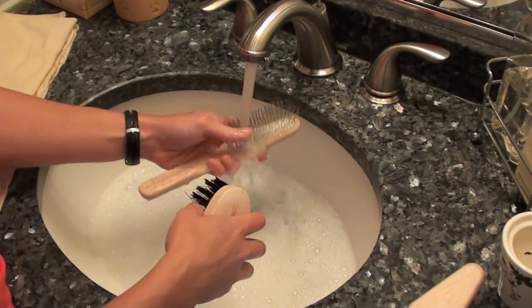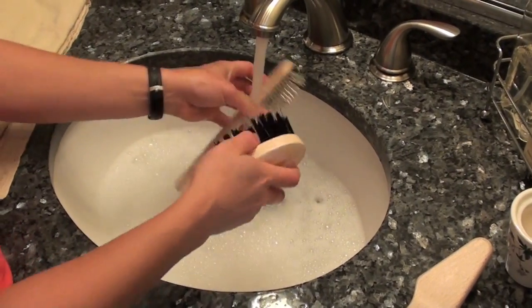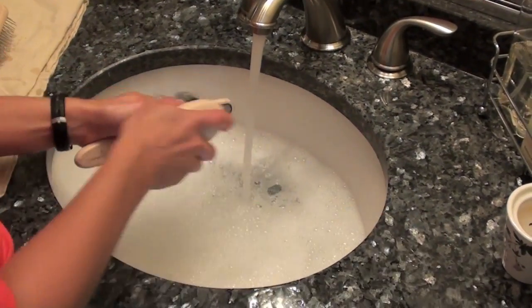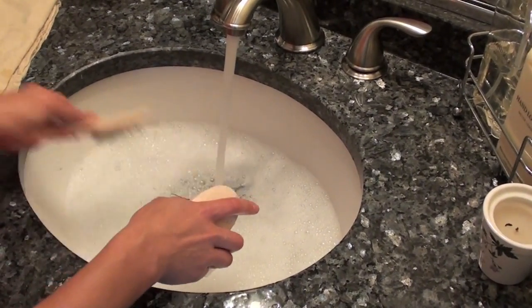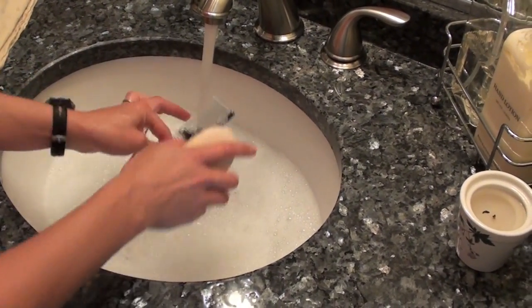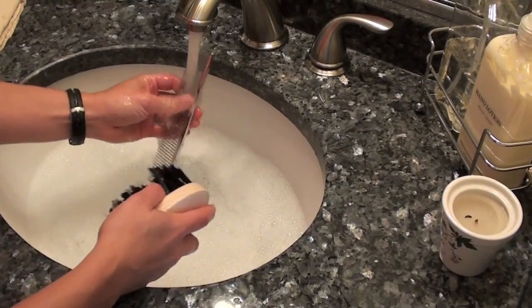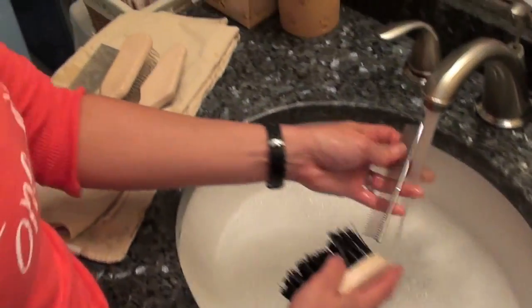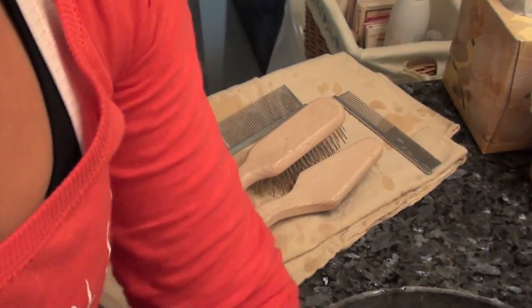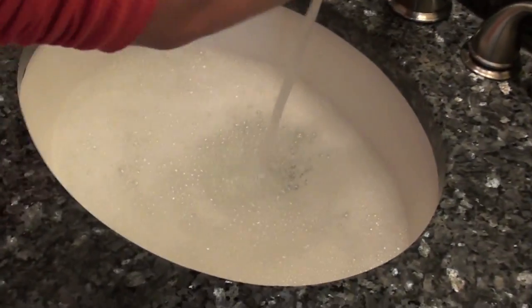Not much really else. I mean, I pull out the hair every day, every time I brush her using the comb, so there's no hair in there really. But you don't want to get the wood too wet. You want those dry upside down so the water doesn't get in the brush handle. And these I really just very lightly brush. That is it. Let that drain. And we're all done. Winnie's all done.